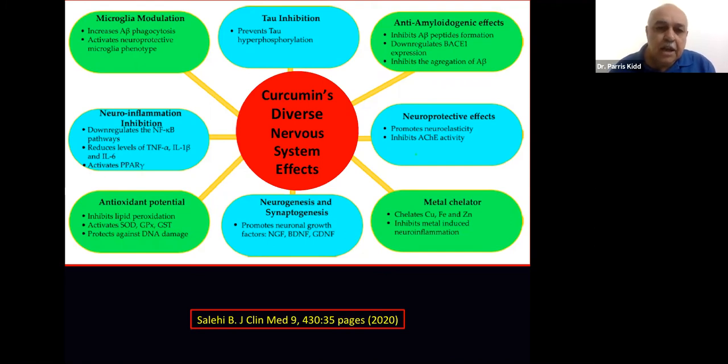enhanced repair, etc. Going clockwise, the curcumins have very powerful antioxidant effects, probably comparable to saffron. They can inhibit inflammatory pathways in the brain. They can downregulate the microglia, which are immune cells in the brain. So they can downregulate inappropriate activity of the microglia.